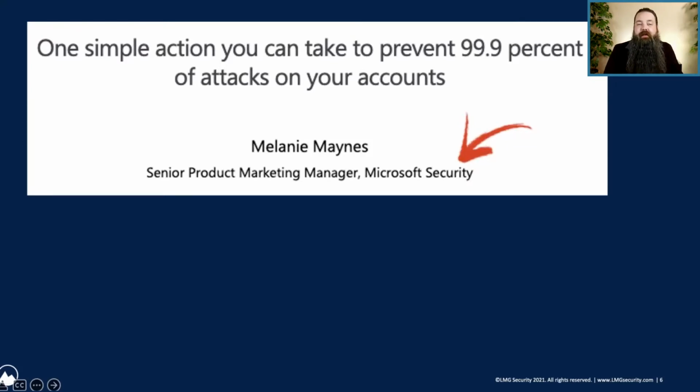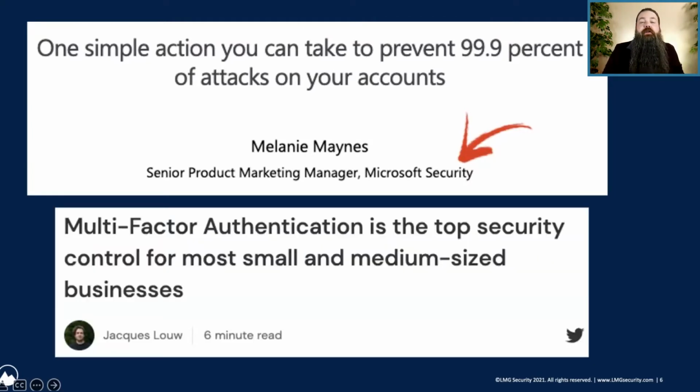And this is coming from Melanie Mays, the Senior Product Marketing Manager for Microsoft Security. That one simple action you can take, you guessed it, the use of multi-factor authentication. This is going to be one of the most important security controls you have in your environment. So we want to make sure that we are rolling this out effectively, efficiently, that we're covering applications that need to be covered, and that we're doing this in a manner that is secure and going to provide a benefit to us without, again, making things difficult for our user base.